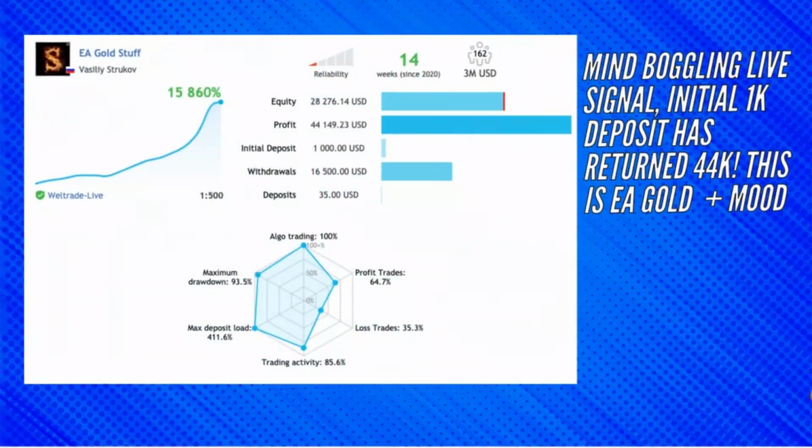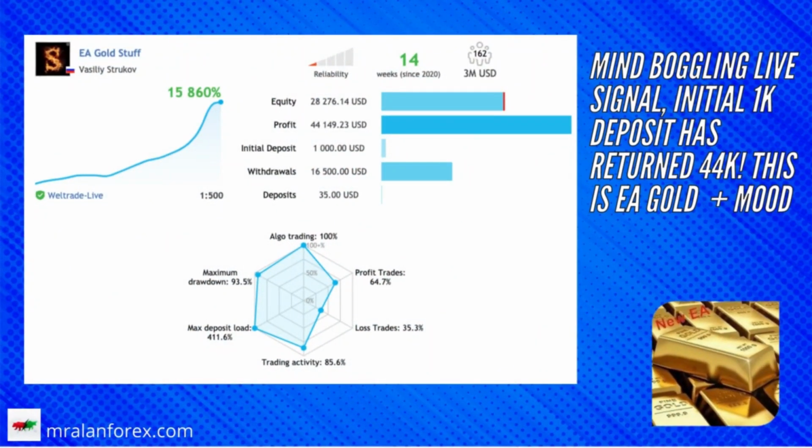So there is a live signal for this on the author's page. It's returned a mind-boggling 15,000%. The author put in $1,000 and so far it's returned over $44,000 profit, and it's done this in 3.5 months. I did notice that this signal does have other trades in there, and this is the Mood EA, which is another trading robot by the author. However, looking at the details, over 90% of the profit so far has been made by EA Gold Stuff.